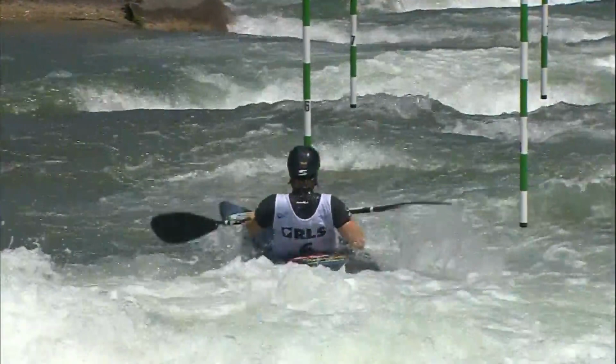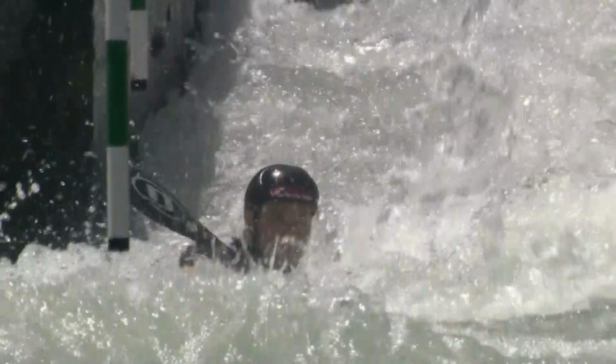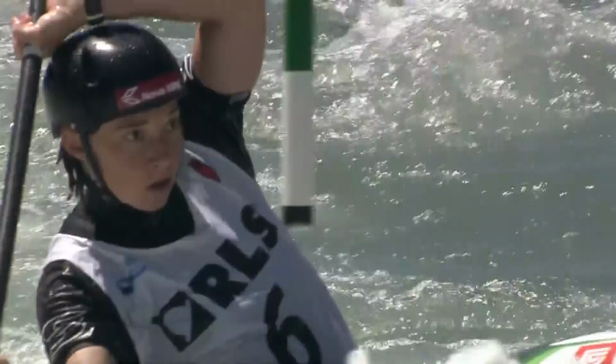Eva Tersel of Slovenia leading this women's K1 final ahead of Victoria Us of the Ukraine. Karina Kundler of Austria is in third place. We have one boat still to go in this women's K1 final. And of course, she's the fastest boat from the semi-finals and the heats, actually, for that matter. Yeah, we'll see what Steffi can do.